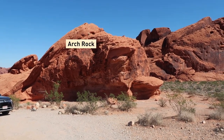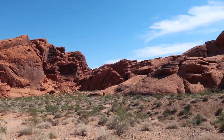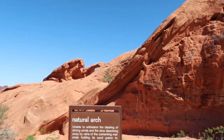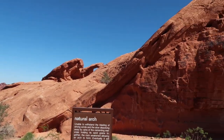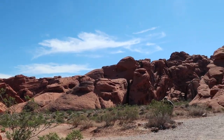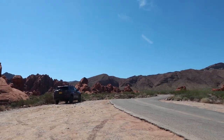I think this is Arch Rock. Next to some other rocks. Hold on, there's an information sign. Let me inform you. It says natural arch. Unable to withstand the blasting of strong winds and the slow dissolving away by rains of the cementing materials holding its sand grains together, the rock weakened, allowing an arch to form. Eventually, it will grow too large for its support, and nature's forces will complete their work of destruction. Huh. So eventually it's just gonna fall. Isn't nature so cool? Like, look at all this. It's amazing.